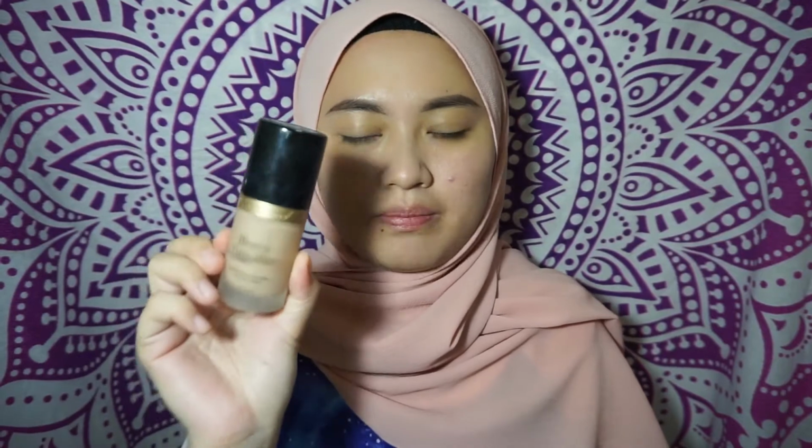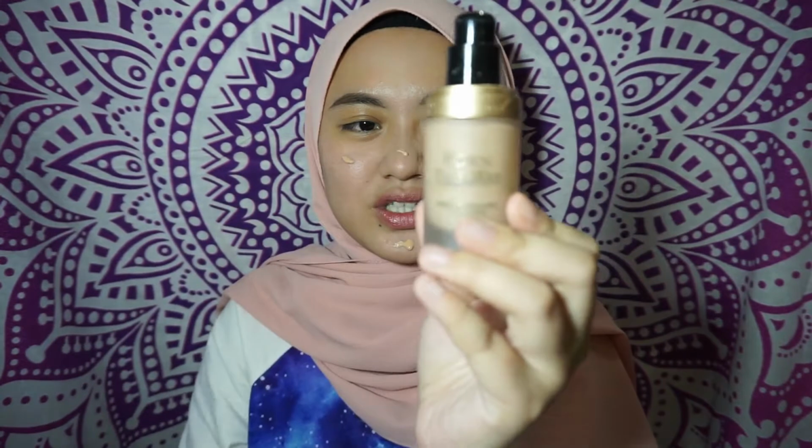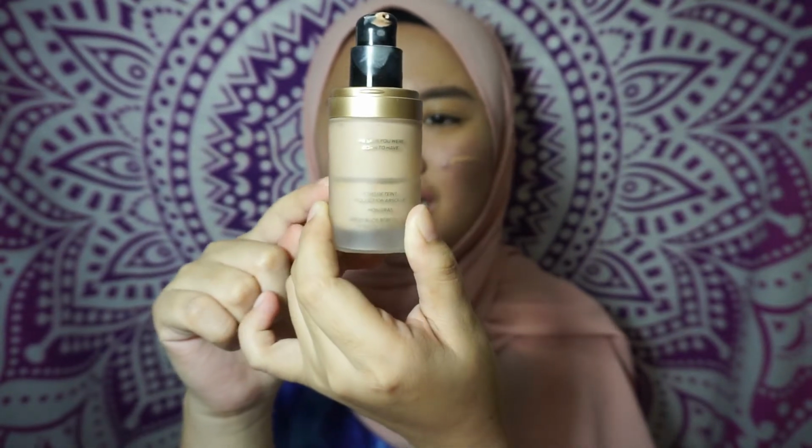Untuk foundation, I pilih Too Faced Born This Way foundation yang ni called Nude. Shani Greenman made me buy this. She says she likes it so much even though she has extremely dry skin. But I really like it. Like, can you see? Just tinggal ni je lagi dah nak habis dah. Nampak tak? Ke tak ada line pun? Ha, ni nampak line dia. Ew, they're separating. I should mix it first.